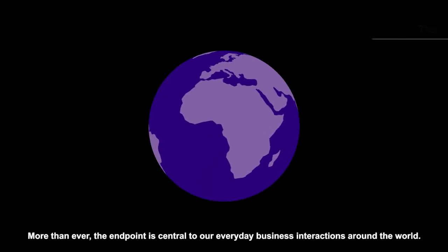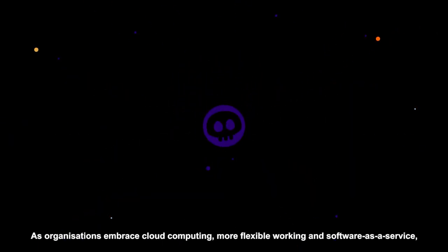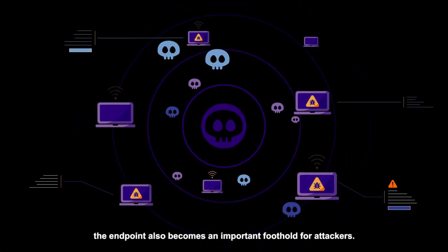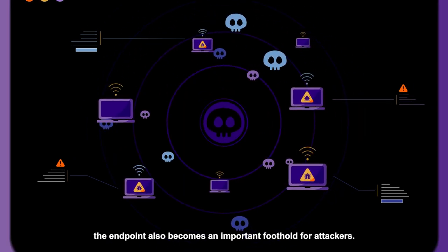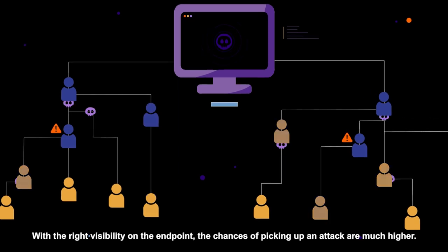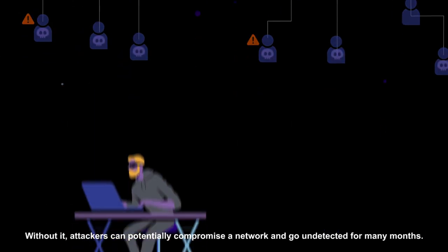More than ever, the endpoint is central to our everyday business interactions around the world. As organizations embrace cloud computing, more flexible working, and software as a service, the endpoint also becomes an important foothold for attackers. With the right visibility on the endpoint, the chances of picking up an attack are much higher. Without it, attackers can potentially compromise a network and go undetected for many months.